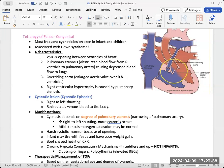Now, the characteristic besides those that lets you know, manifestation wise, that this child has tetralogy of Fallot is that they have what we call cyanotic episodes. Cyanotic episodes are what let us know this patient has tetralogy of Fallot. It's one of the defining manifestations compared to all the others. This is because they have right to left shunting. There's still a problem where blood is not going through the lungs, which means the body is not getting oxygenated blood, because this is a baby who's born now and it should be working properly. The blood is not going through the lungs to be exchanged.